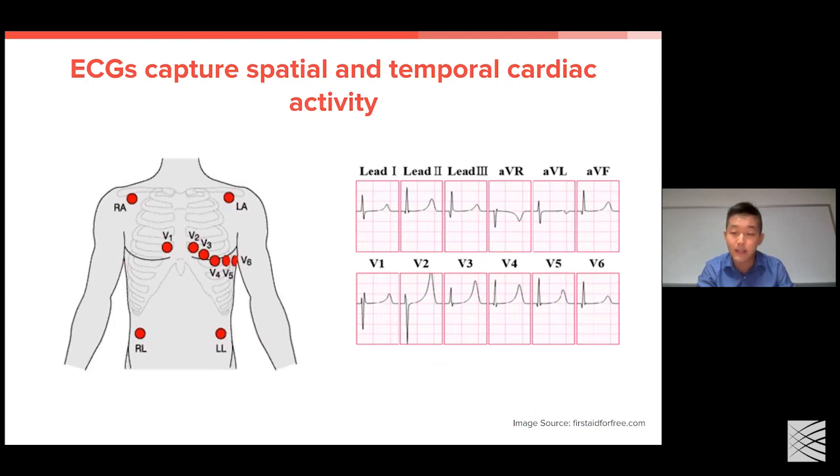The work we're going to present today is on 12-lead ECGs in particular. The aspect we want to focus on is the nature of how ECGs represent the spatial and temporal activity of the heart. As you can see on the slide, here we have the standard 12 leads of the ECG, as well as their placements on the body.